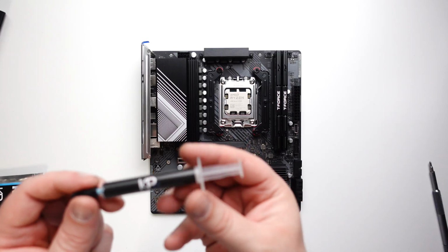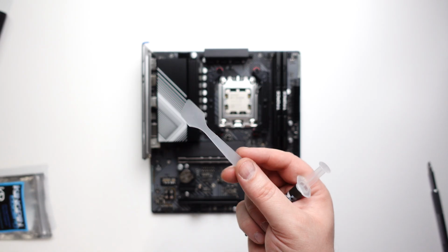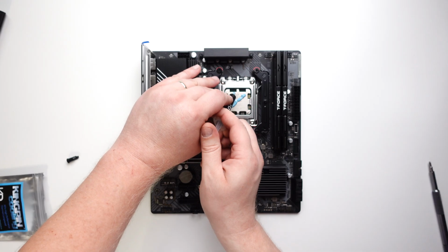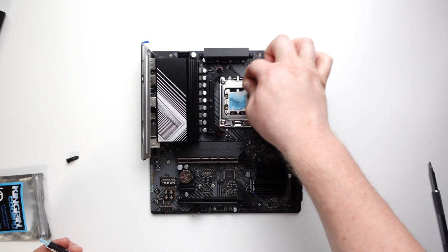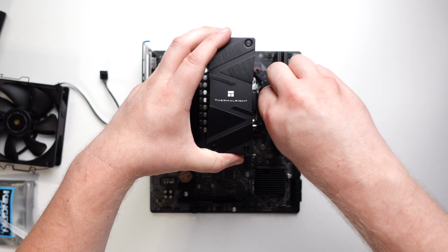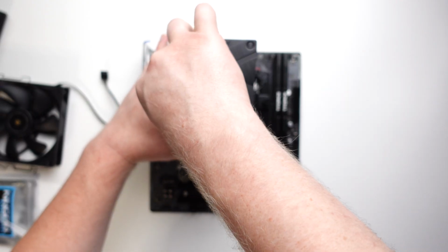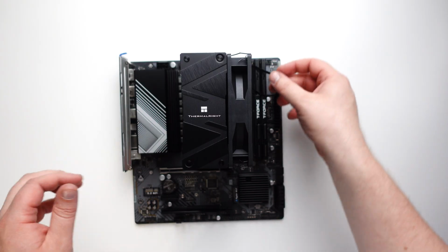For thermal paste, you can just use what comes with the CPU cooler. I just already have some KPX that I really like. I think gone are the days of the pea-sized dot. I prefer to do the cross pattern or just cover the entire surface. Once that's done, carefully place the CPU cooler into place and make sure you evenly tighten the cooler down. The fan bracket just snaps on each side of the cooler, then plug the fan into the CPU header.